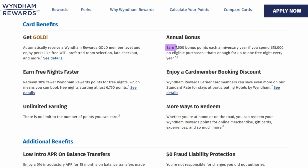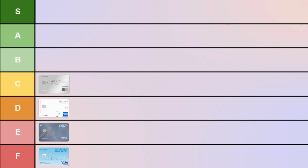However, the incentive to spend $15,000 on the card annually to earn 7,500 bonus points just isn't going to do it for me. And while there is a 10% award booking discount, the card overall is extremely weak. NerdWallet calls it ideal for frugal travelers, but I don't know if it's ideal for anybody out there. This is an F tier credit card.